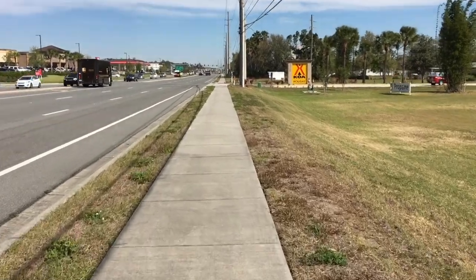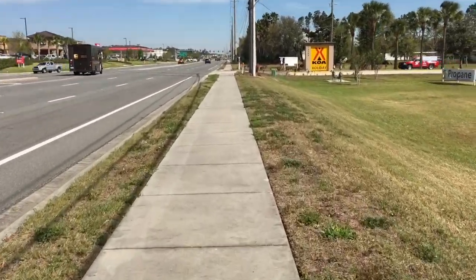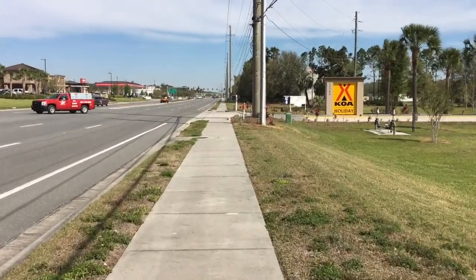You have to run out of the campsite and on the main road out there for a little bit to get your mileage. So just be aware that there's no real off-road trails that you can take. You have to be a little bit aware of driveways and cars and so on. So just be aware of that if you're a runner.